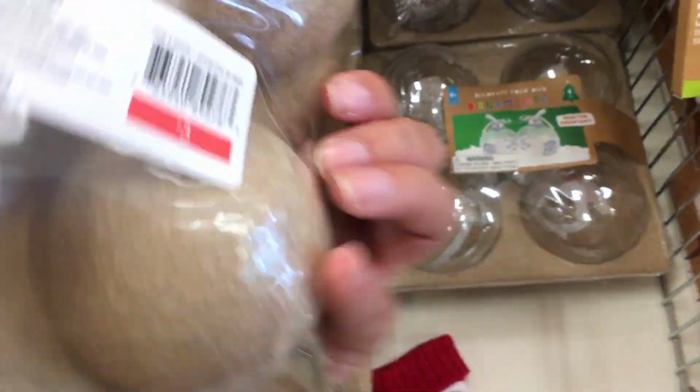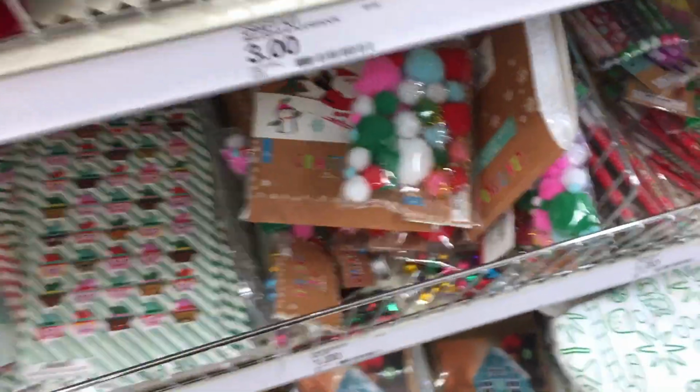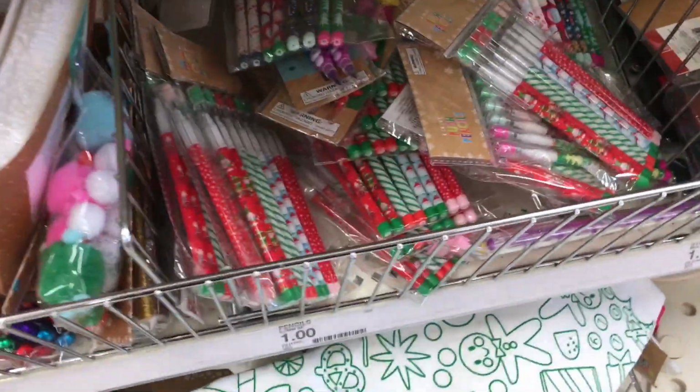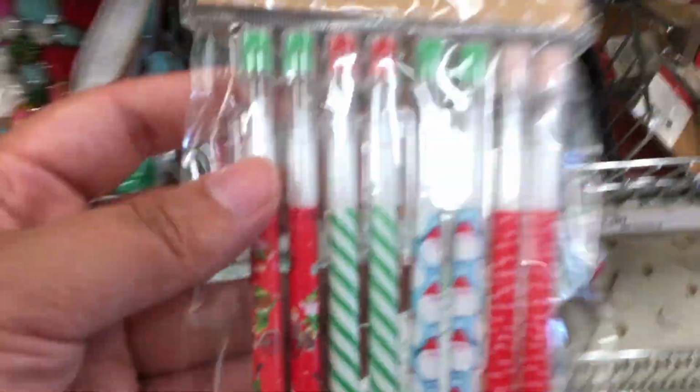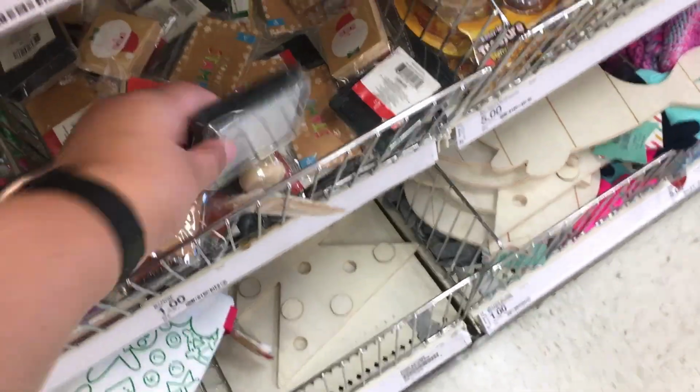Now they have these shatter resistant ornaments that are $3 for 4 of them. They are really nice. I've made my own Aradon inspired ornaments through those. And look at these push pencils. That brings me back to elementary school. I think they're so cute.